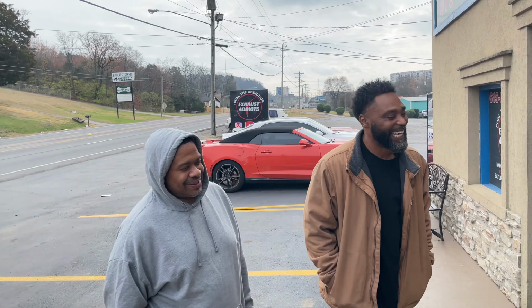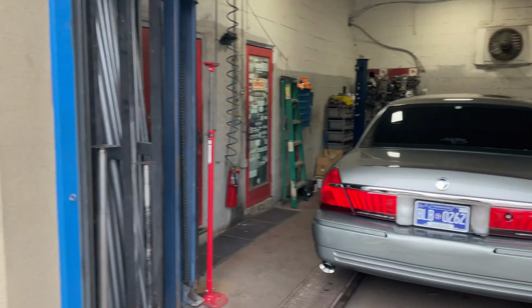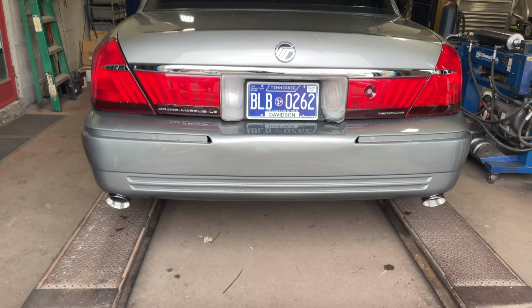Look at his excitement. What do you think? It used to be his car, and he sold it to him. So they've been friends since a long time.